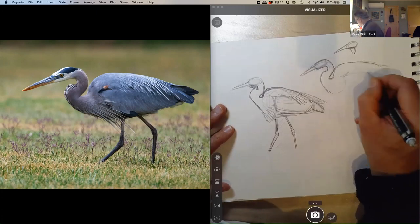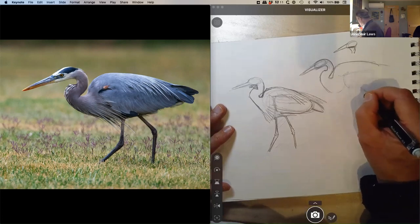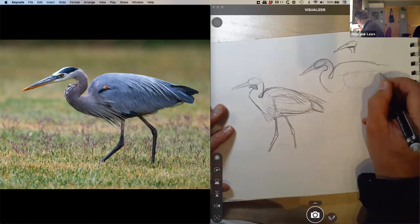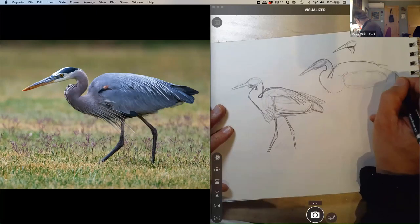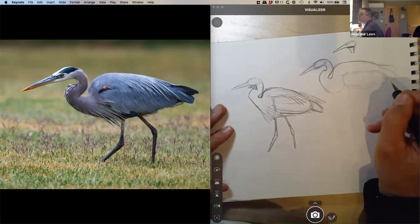So my wing is going to be taking up a big area here. Again, that's all my area of secondary coverts. I'm going to have my little pad of tertials sticking out behind that. There's the other side of the wing.